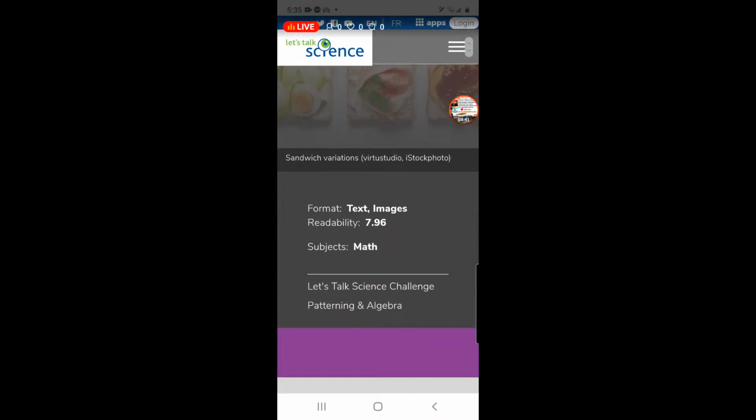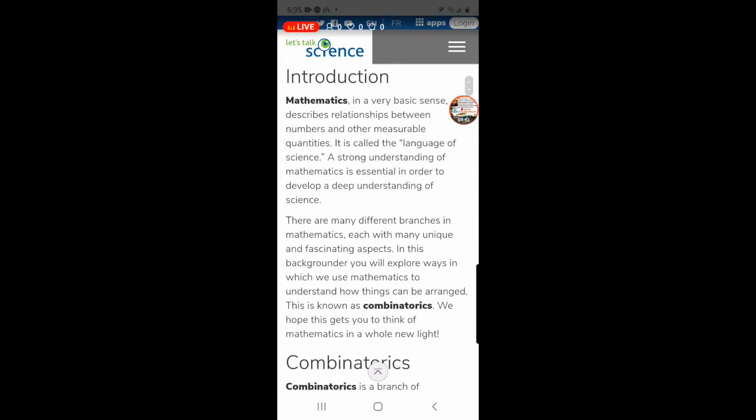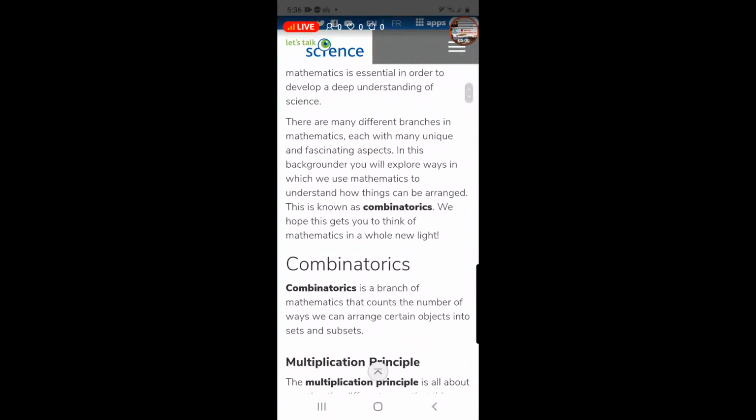It's combinatorics. Okay, mathematics in a very basic sense describes relationships between numbers and other measurable quantities. It's called the language of science. A strong understanding of mathematics is essential in order to develop a deep understanding of science. There are many different branches in mathematics, each with many unique and fascinating aspects.